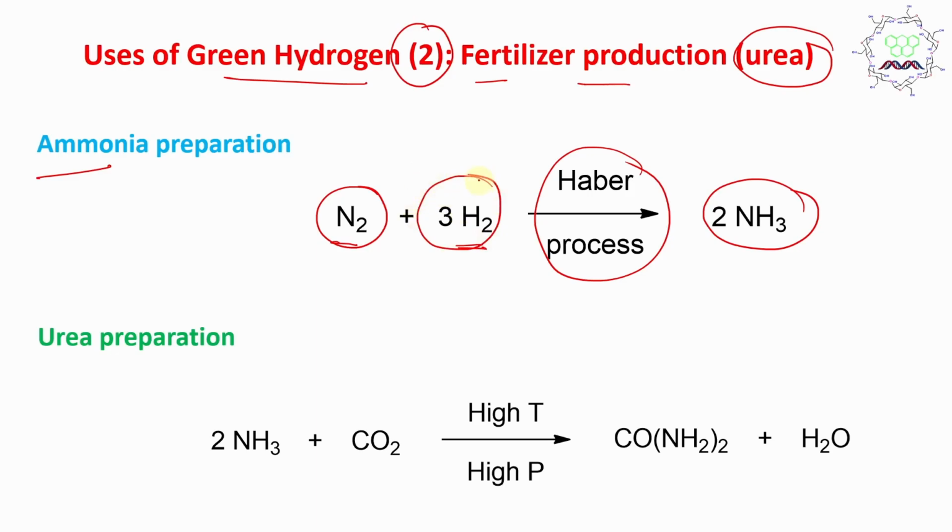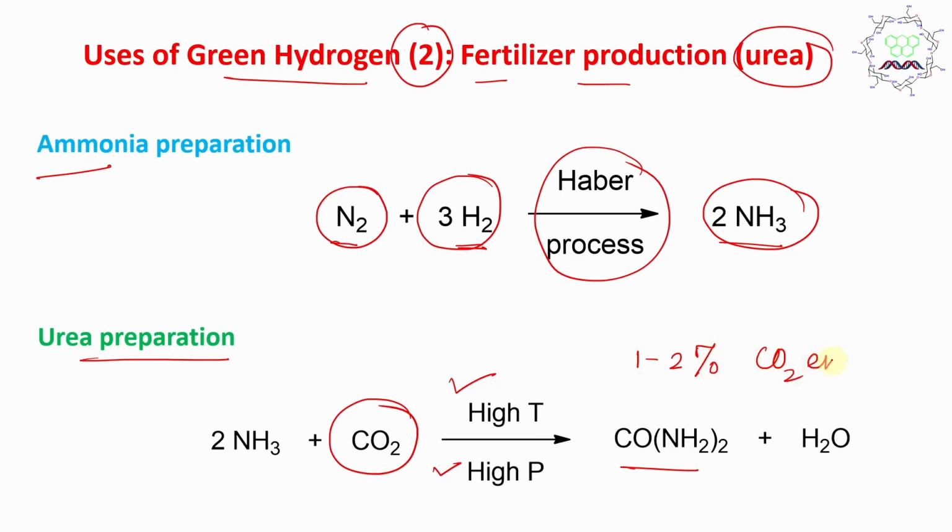Right now, this hydrogen comes either from petroleum or mainly from natural gas. But this natural gas to hydrogen production also involves carbon dioxide emissions. So you may say there's a carbon footprint there. And this produced ammonia is utilized in the next step for urea preparation, where it reacts with carbon dioxide at high temperature and high pressure to produce urea. By the way, this urea preparation process contributes nearly 1 to 2% of global CO2 emissions. I know you'll be surprised, sir, 1 to 2%, only urea? Yes.